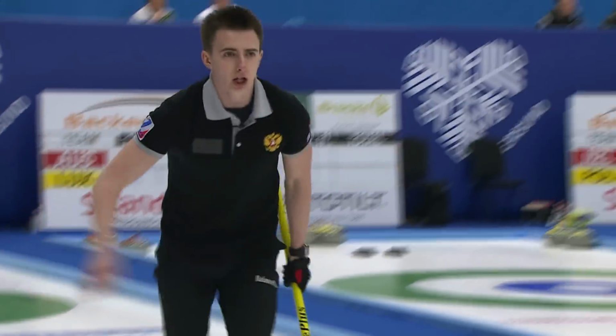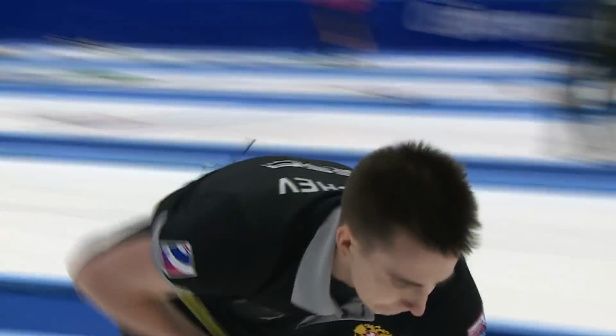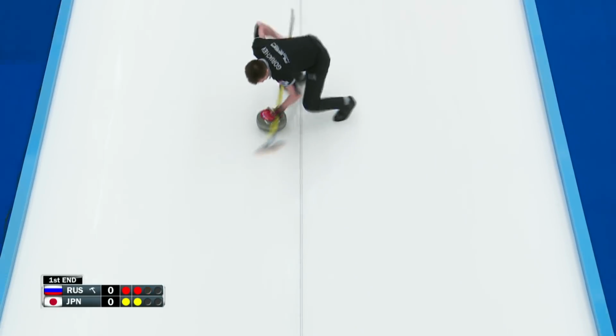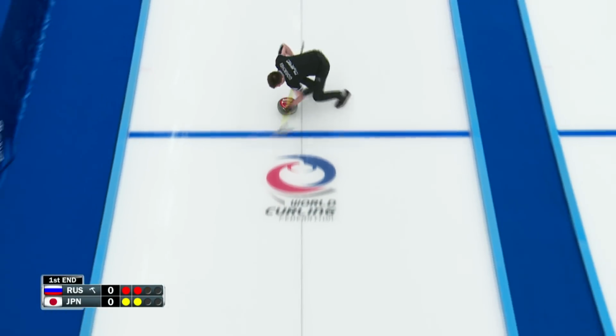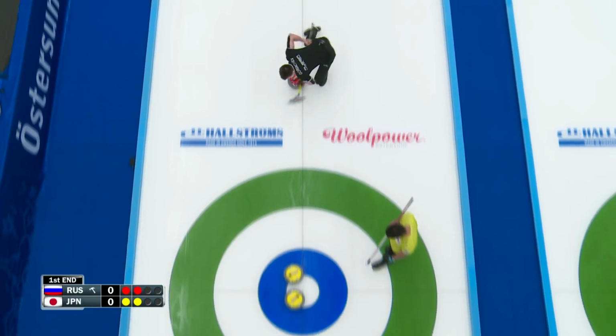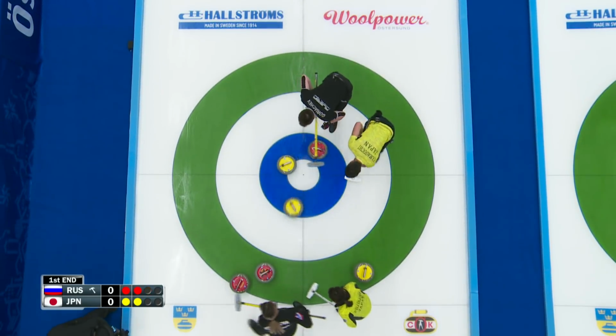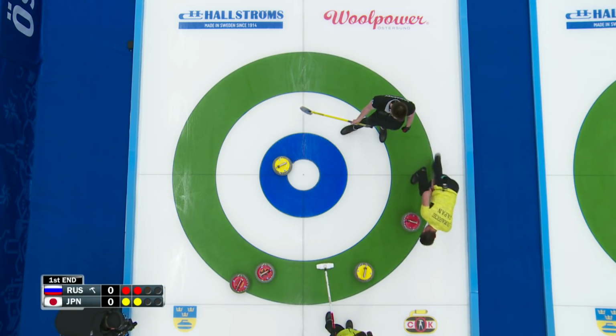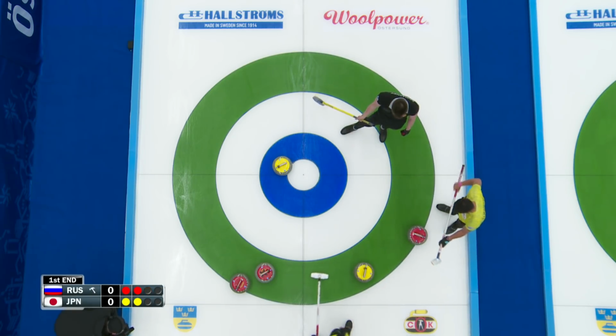A little bit quieter weight on this shot here now. Trying to just hit this on the nose and sit frozen. Doesn't do that, but keeps the shooter in the house, just at the very edge of the 12-foot.